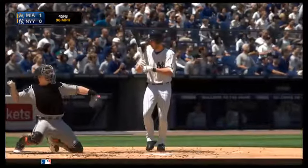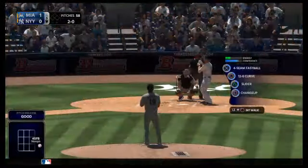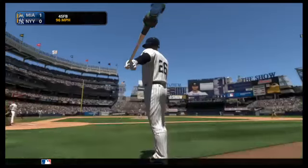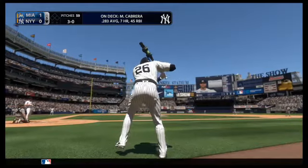2-0 now. That's a good approach when you're facing a young arm you might not be too familiar with. Take a look at a few and see what he's got. Now he's got himself ahead in the count. Look out. All over the place now. 3-0. Miguel Cabrera will be next.